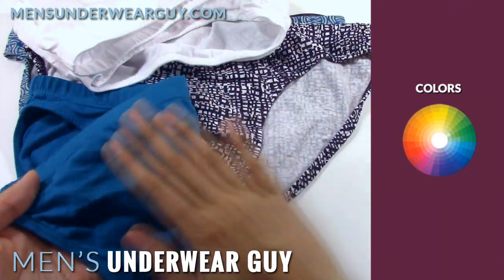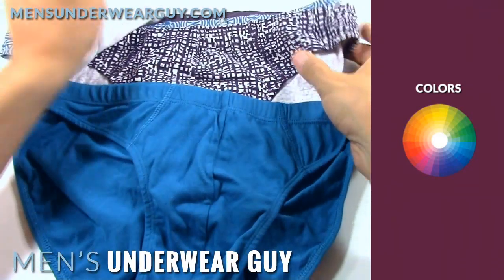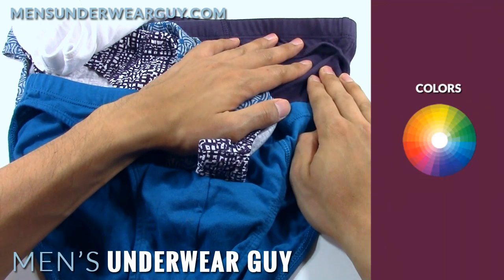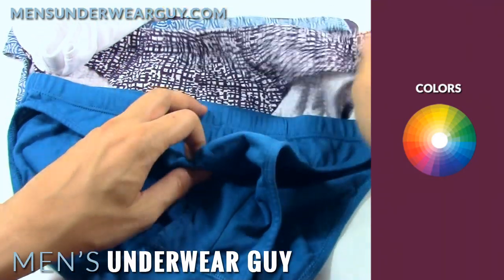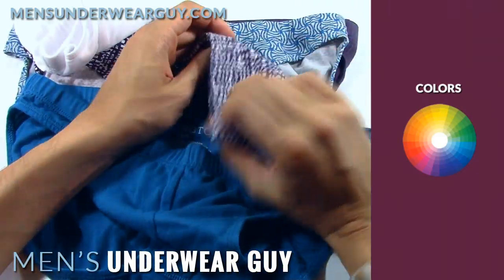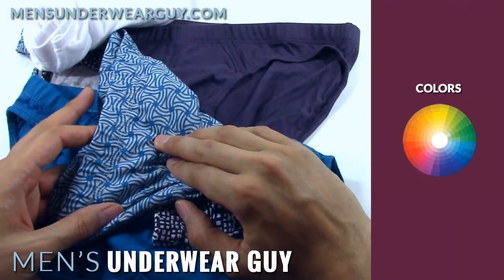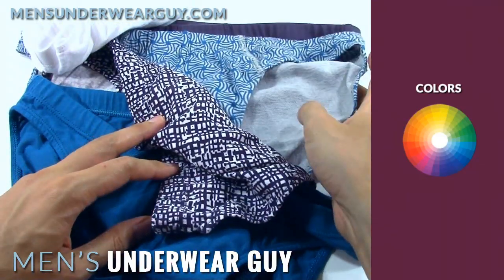The hue is really nice and rich. It's a desaturated kind of turquoise blue here and a dusty purple. I really like these two colors because I think they actually come across as masculine without being totally dull. Also included in the 5-pack that I picked out was a pattern with a purple kind of abstract print and then a geometric print. And it should be noted that this geometric print, turquoise, is actually on a light gray. It's not white. So there's a different color in there too.